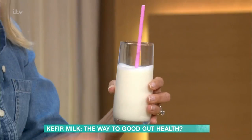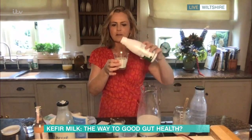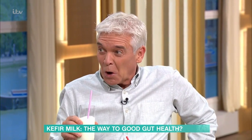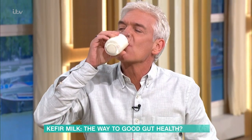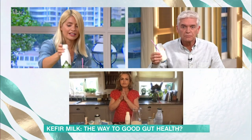This one's scaring me because the straw just stands directly up in it. The biotic one should be more liquid, like this. Okay. So is that the biotic? Because this just tastes like yogurt, actually. This one is better. Tastes better. That's all right. Way too thick to suck up a straw. That's good. Okay. And does that mean it's not as good for me as the bad boy at the end?